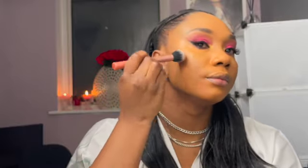It also minimizes my application of too many products on my face. It's a powder bronzer, right? So I'll just go on to my face, contour my cheekbones with Fenty Beauty Mocha Mami, and I'm gonna do the same on my forehead.